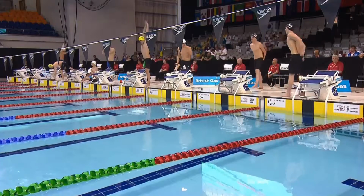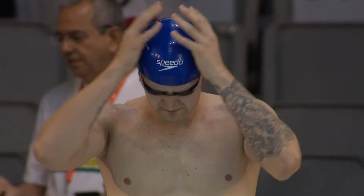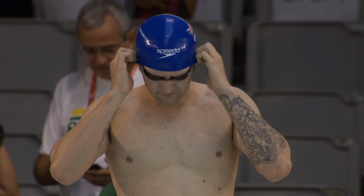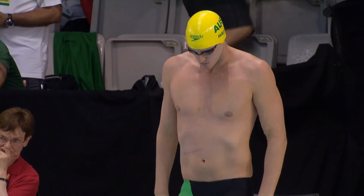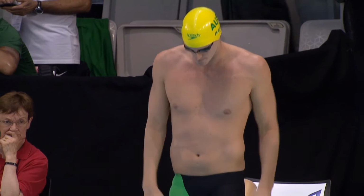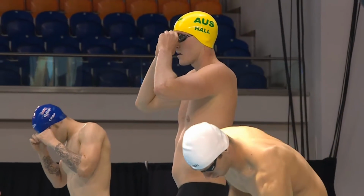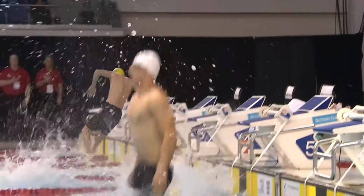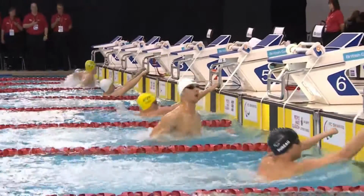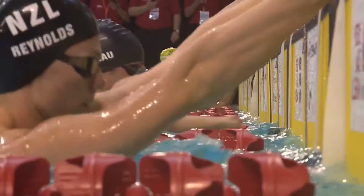Just adjusting that new device, Giles. It's kind of a little bit of a step under the waterline, and it's got to be an advantage of the guys that just have use of one leg, you know, when you go into the backstroke. With just pushing off the wall with one leg, there's nowhere to go if your leg slips or your foot slips. So a number of them employing this new device, which has got to help.